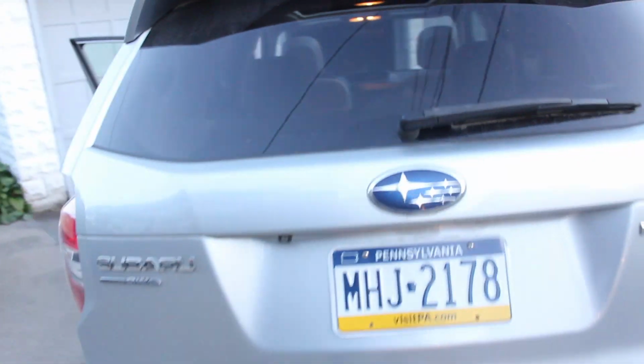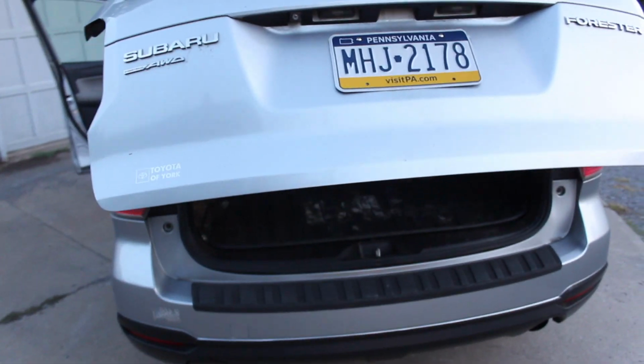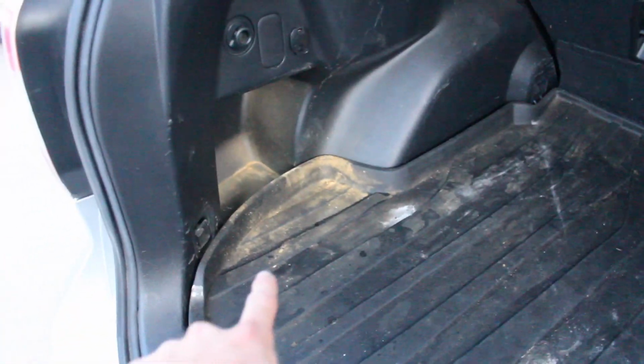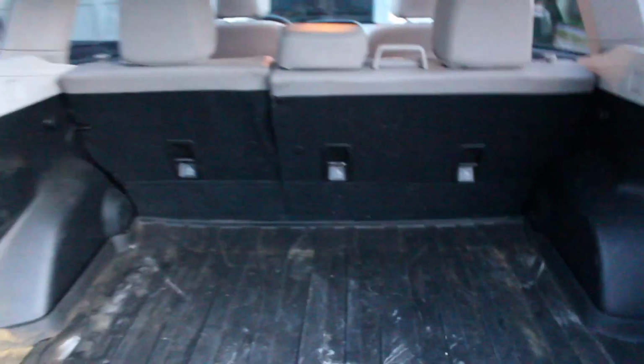Oh wow, look at that power lift gate. Yeah, this is a pretty nice Forester. I like that it's got all these mats, because if not, that would not be a fun stain to clean off of carpet. But let's see what the carpet, it's still a little dirty underneath, so I'll probably shampoo this back carpet too.